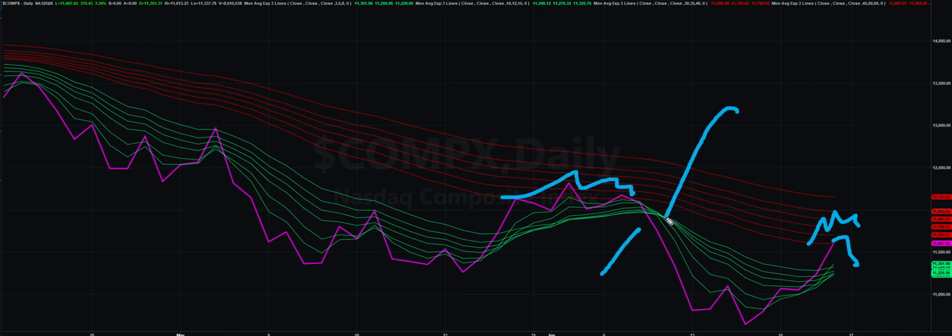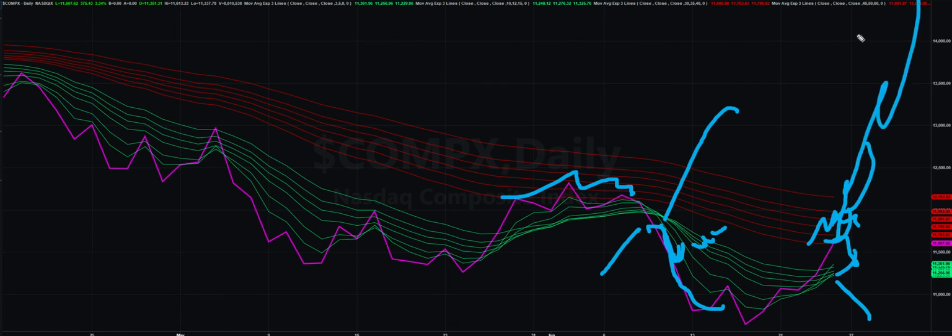The faster ones squeezed, turned to the downside, and then they started expanding to the downside, showing us that the momentum was increasing and the magenta line stayed below the moving averages. Is that going to happen again, or are we going to bust through, baby, and see all these, the green and the red, start twisting and turning up, and off to the races we go.